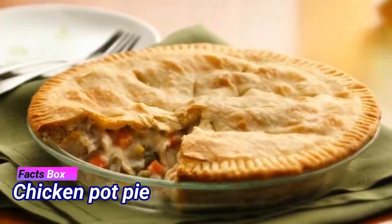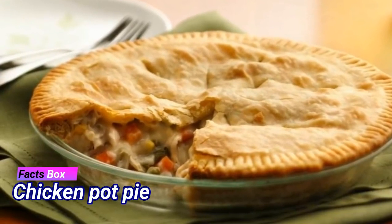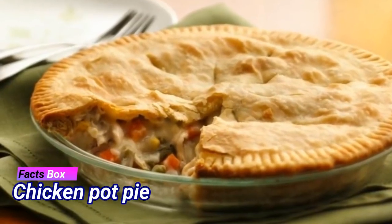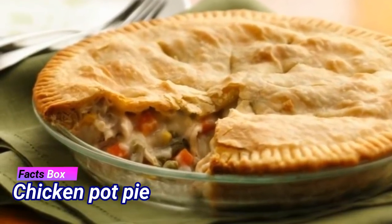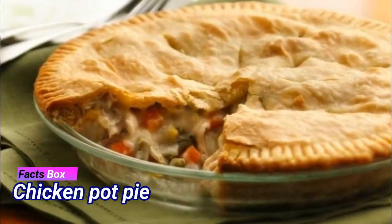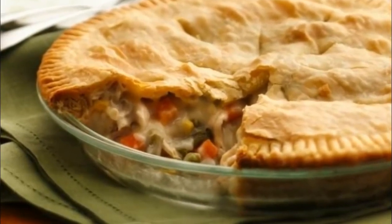Chicken pot pie. Using a microwave on leftover chicken pot pie is the fastest way to ensure you're eating pure mush. And nobody wants that. Restore your pot pie to all its comfort food glory by baking it at 400 degrees in an oven-safe casserole dish for 20 minutes.